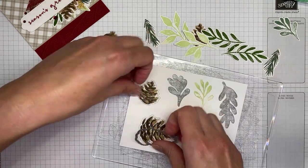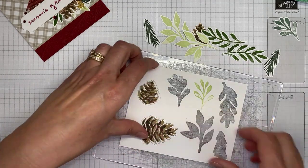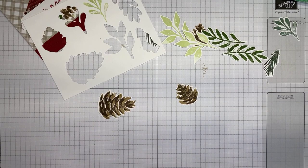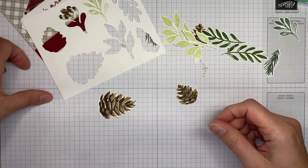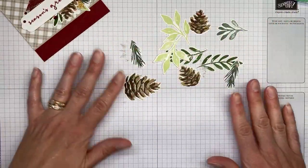Okay, so we are done with the majority of the die cutting for this card. We do have to cut out the sentiment yet, but that's a pretty simple one, and it's only one run through, hopefully, unless I mess that up too. Oh, thanks, Jackie. I appreciate that. So, all right, we have all of our little die cut pieces.